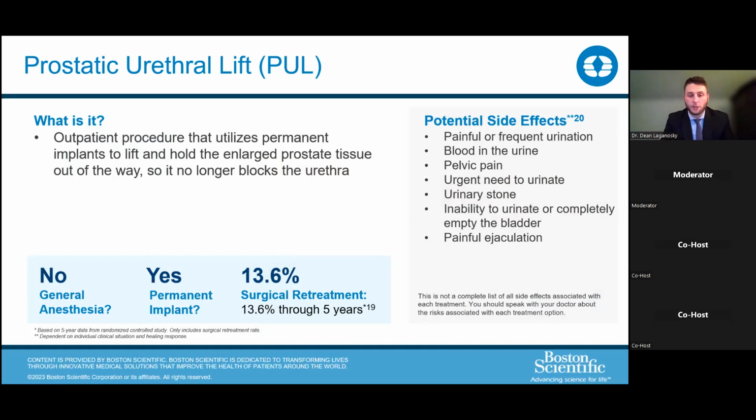There has been emerging data that there's a higher retreatment rate with these types of implants, about 13.6% through 5 years in some of the more recent studies. But in selected patients with primarily enlargement from the sides of their prostate, this can be a very effective therapy. It can cause some painful and frequent urination, blood in the urine, or irritation, which you'll see with a lot of these types of therapies, as well as an urgent desire to urinate. In very rare circumstances would this ever contribute to stone formation in the urinary tract or very painful ejaculation that's long lasting. This also has a very low effect on ejaculate volumes.